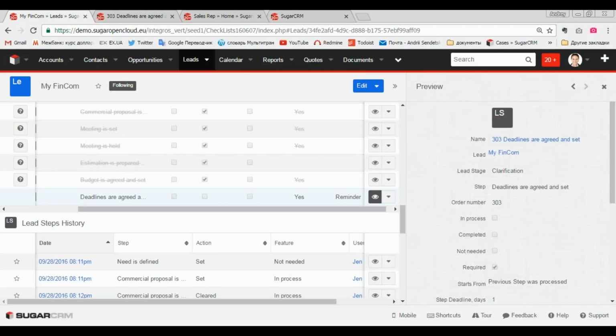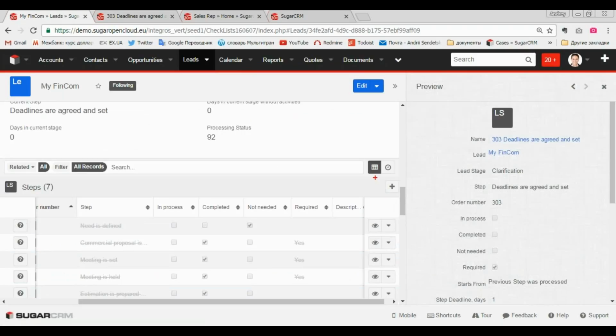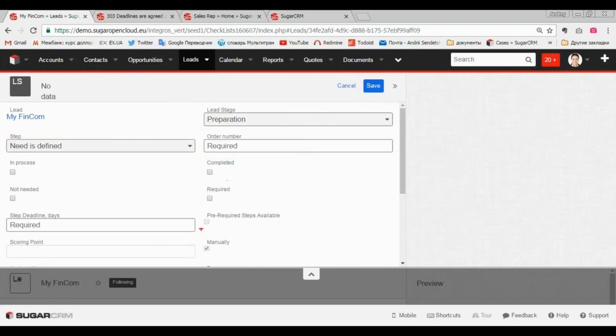But sometimes I need the checklist completed by an additional step right now. I can't wait for updates in the checklist templates. If I really need an additional step in a current lead, I can add it manually, by clicking on this button. In the form which is created, I can set all necessary configuration for my manually created step. I can define a stage, order number, step type, and etc.